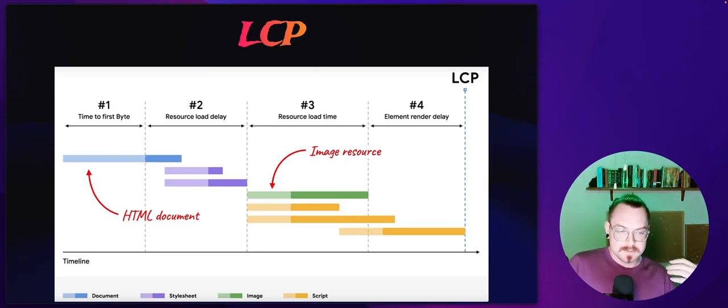And the spoiler solution that they give is that the resource load delay and your element render delay should ideally be close to nothing. It should be the minimum amount of time. Most of the time should be time to first byte and resource load time. I think you have 2.5 seconds to render your LCP image. Otherwise, Google says it's not great.